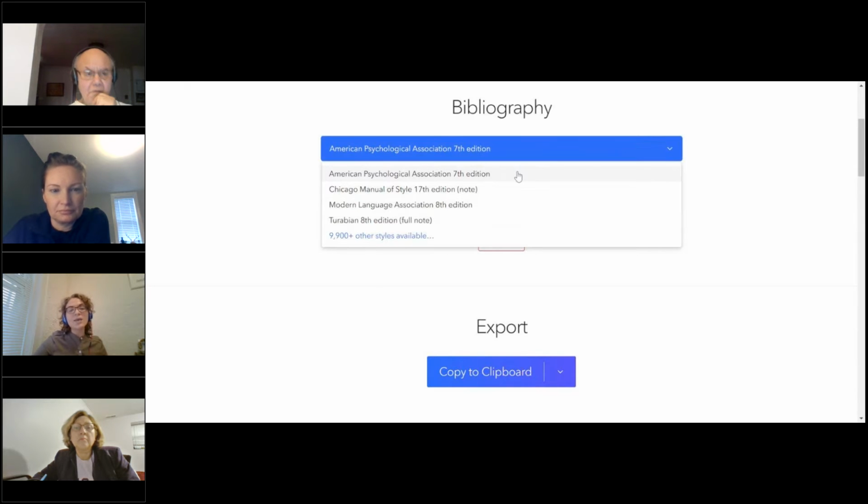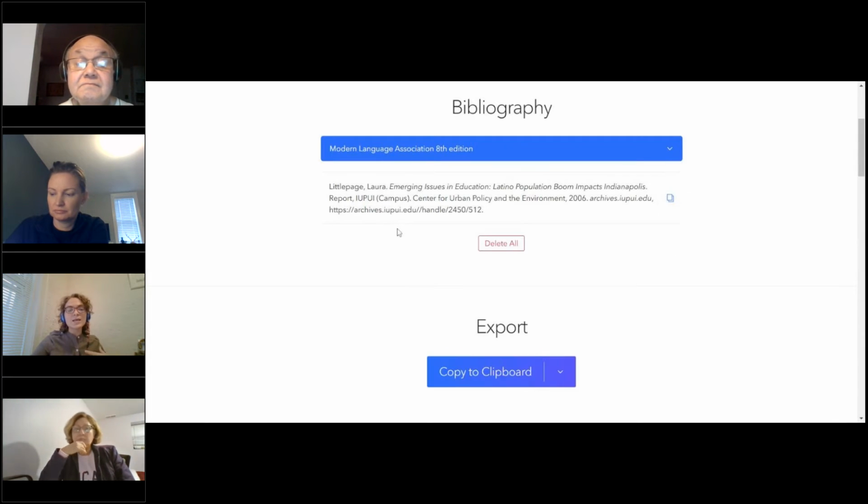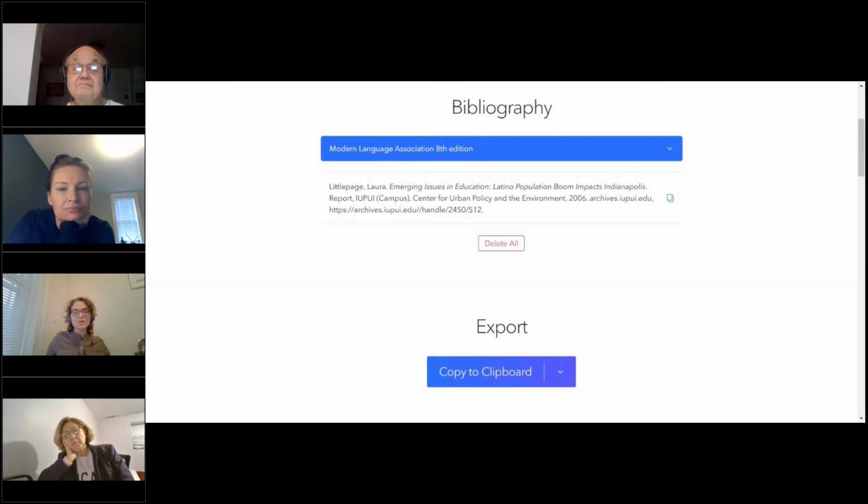So we have the APA, it's already updated to the 7th edition. We also have Chicago and Turabian, but we also have MLA. It will click it up, it will shift everything according to that particular formatting, and it will save it for you. So if you have to create a reference or works cited page with 3 different resources, then students can get all of their information and compile it all here on the bibliography.